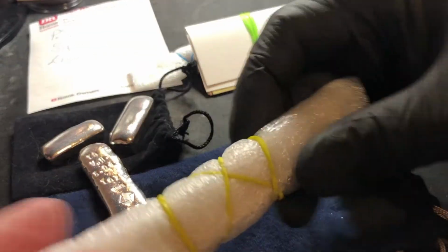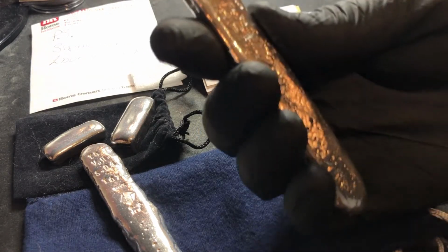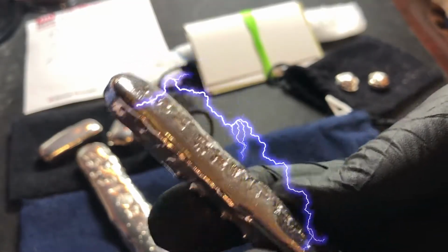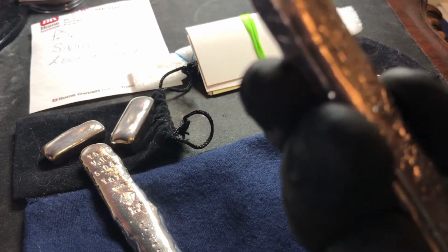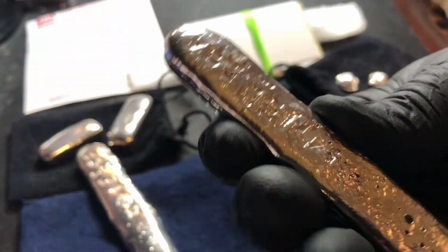And then this one's actually wrapped up additionally. Yeah, this is special, man. Look at this. It's 5.83 ounces troy, 999 fine. And then he's got the Tomoko's logo and then his dog logo down there.